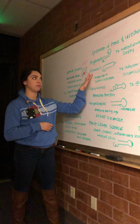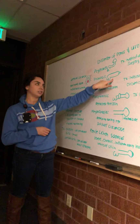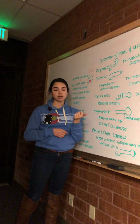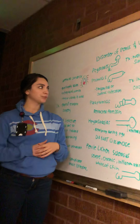The next one is phimosis. If you look at this penis here, you can see that it has foreskin and it's unable to be retracted. That's what phimosis is. It could be either congenital or chronic infection. If it's due to infection, you can go ahead and just treat it. If not, then you could do circumcision with the option for that.